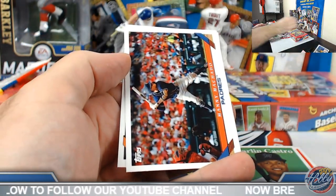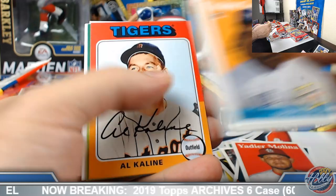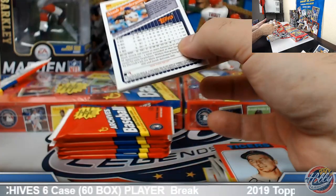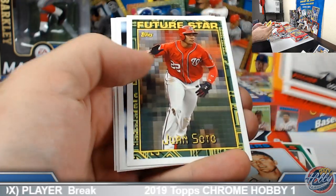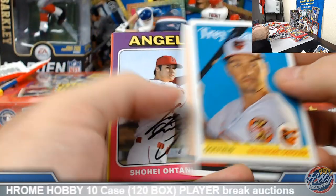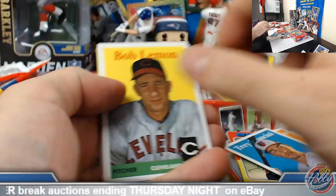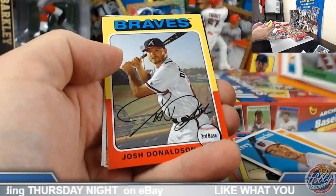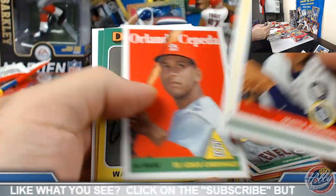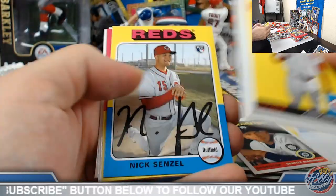Vidro, 50th anniversary insert. Junior and Biggio base rookies. Base Soto future stars. Base. Ozzie Smith magazine. It's going to come down to the last box probably again as we've been here. Seems to be a familiar trend. Base. Senzel, base rookie.